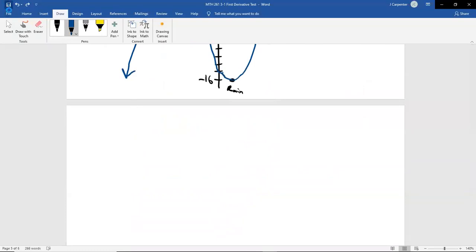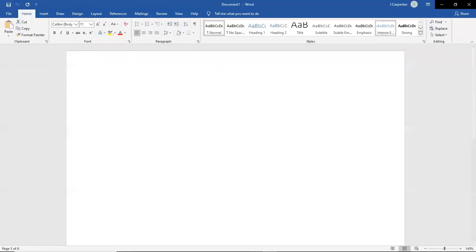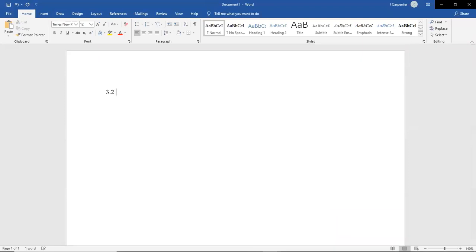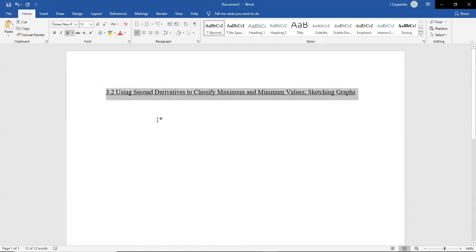Open up a new file. Hopefully this thing doesn't crash. In fact, let me close the 3.1 document. Maybe that'll help. And this will be 3.2. So 3.1 was the first derivative test. 3.2 is the second derivative test. Using second derivatives to classify maximum and minimum values, and then sketching graphs.